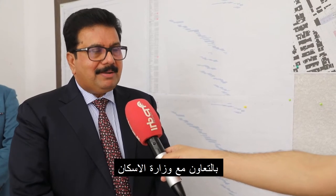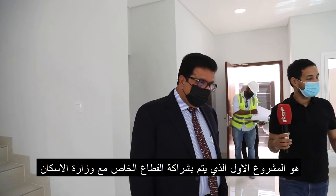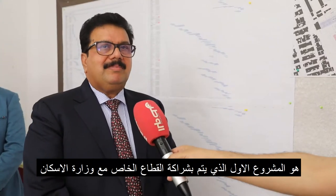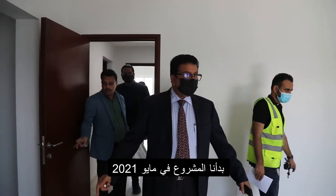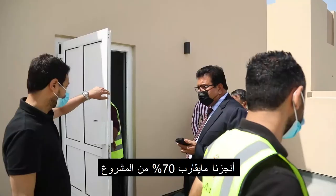This is a Lowzy project, which is 132 houses with the Ministry of Housing in a joint partnership, like a public-private PPP model. This is the first project with the Ministry of Housing as a pilot project. We are making very good progress. We started last May 2021, and now almost 70% of the work has been completed.